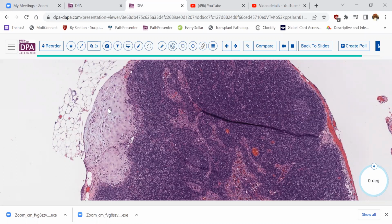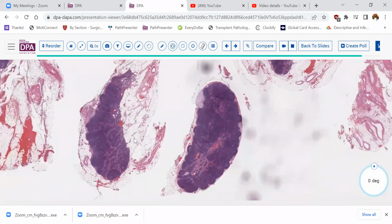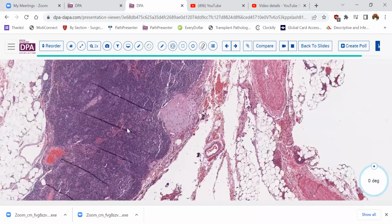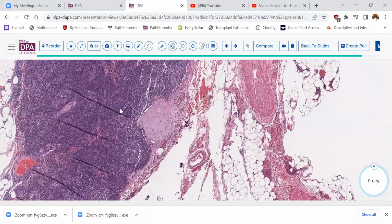D-E-C-I-D-U-O-S-I-S, I believe I got the spelling right there. In other words, these are areas of decidual reaction outside of the uterus. Now, those sorts of reactions are common in pregnant patients, but probably less frequent in patients who are cycling normally. Although with patients with a history of endometriosis, of course, one way that is suppressed is by using progestational agents to provoke this type of response and elimination of this tissue.